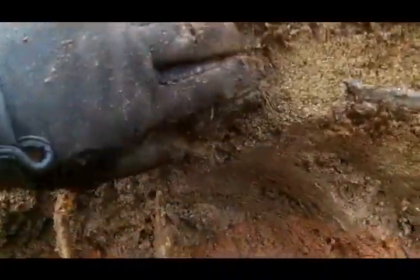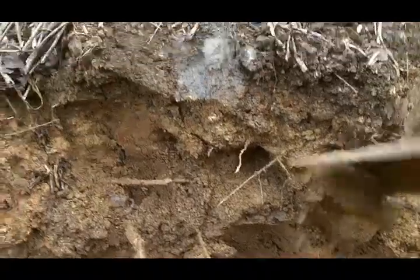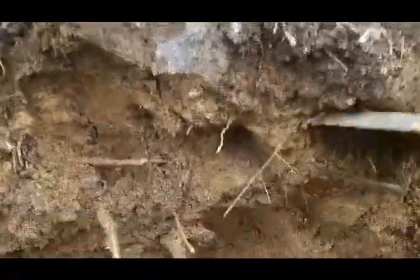Now we got something right there. It's broken. And we have something right there. That's also broken. Oh, it's a big base. Oh my goodness, that was a big one.